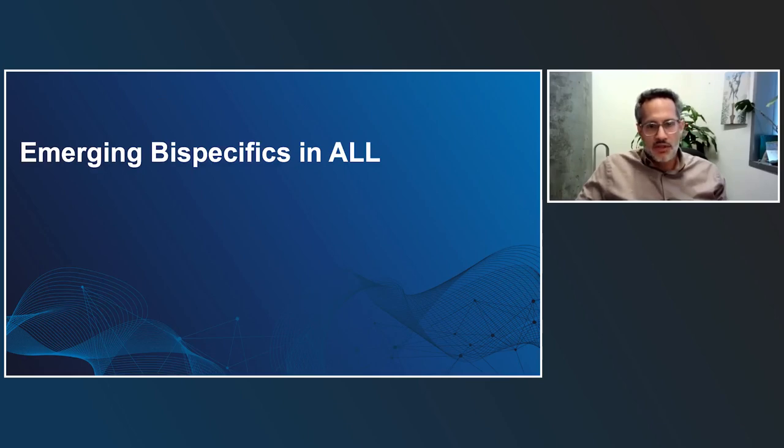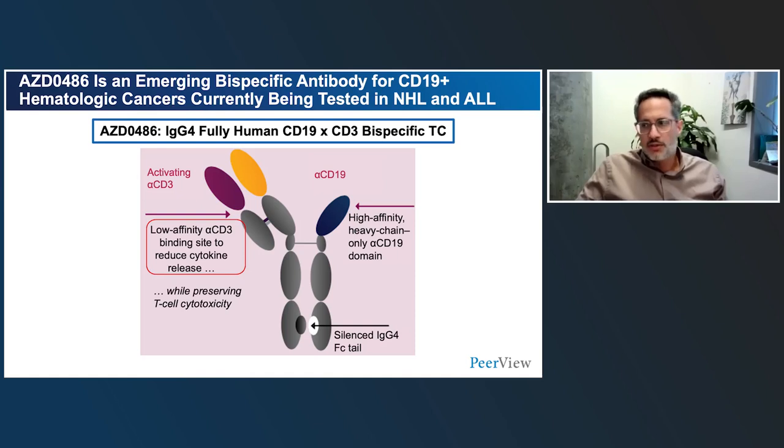Now, what other emerging bispecifics do we have in ALL? One of the most promising bispecific antibodies in ALL is AZD0486, and there will be a presentation at EHA in patients with relapsed refractory B-cell ALL. So AZD0486 is a novel IgG4 fully human CD3 CD19 bispecific T-cell engager.